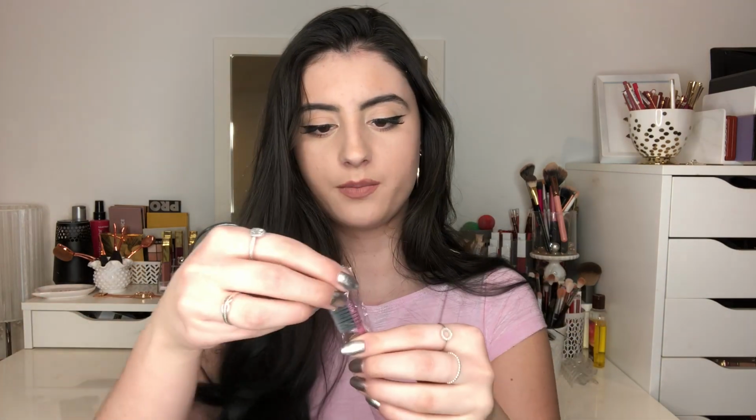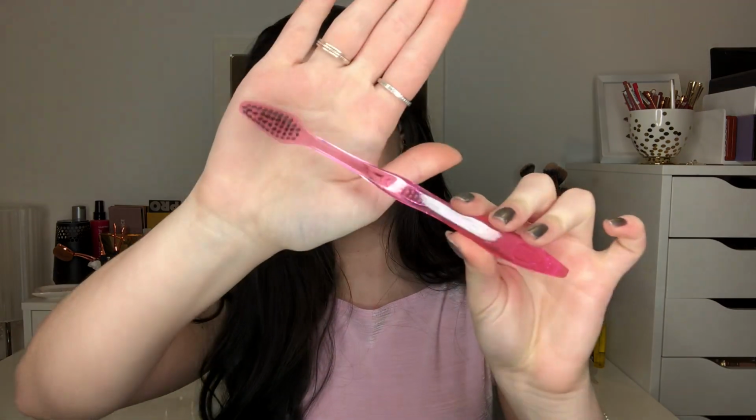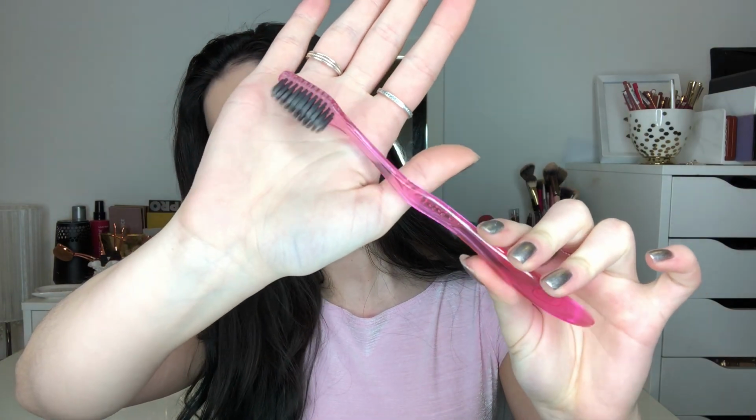So anyways, on this little thing right here, it says wet your bamboo toothbrush. So that's actually really cool that this toothbrush right here, let's open it up. It's also pink. How cute. So this is what the toothbrush looks like.